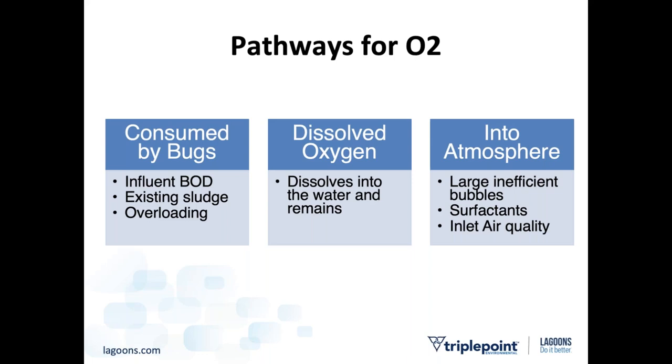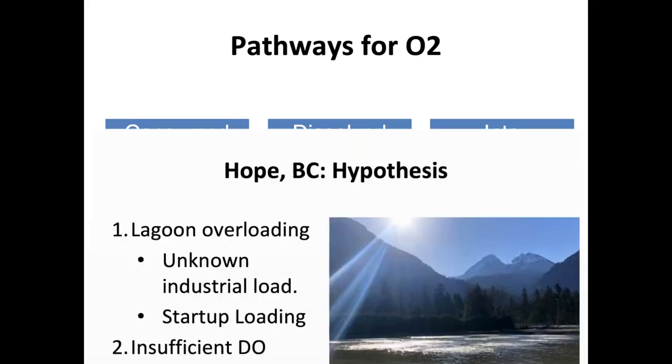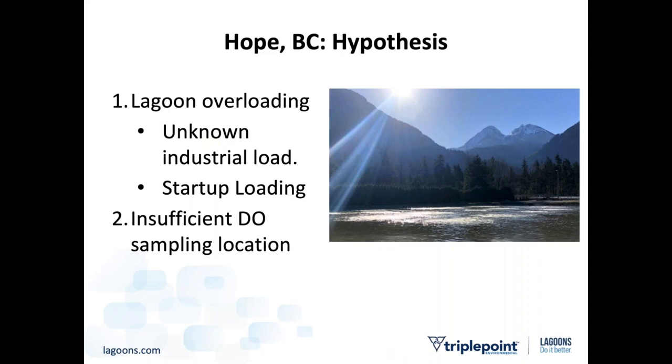And another thing is you're pulling in dirty air. If you don't have a lot of oxygen in the air you're pulling into your blower, then you're not going to be able to diffuse a lot of oxygen into the lagoon. So these are the three pathways. You've got to kind of narrow down what's going on here. So we looked at a couple of different things that we thought was probably the case after we looked at all these different factors.